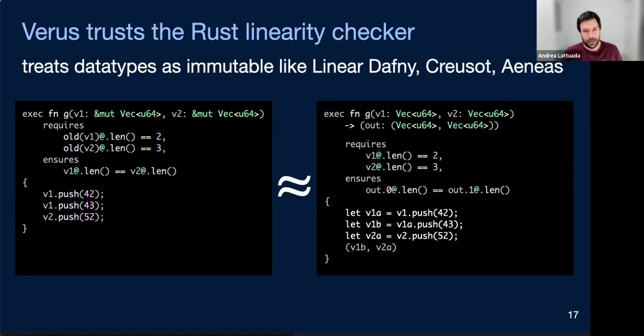And what does the at mean? Excellent question. I tried to sneak it past you. So at is view, the abstract representation of that type, the model, and it has, I believe, a very similar meaning to Creusot, with the exception that it's postfix instead of prefix. And Xavier will correct me if I'm wrong here.